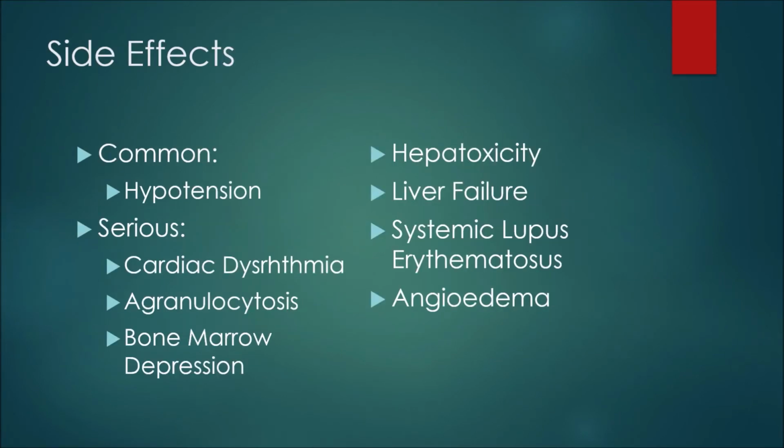As with all medications, there are some side effects or adverse reactions that patients may experience while using Procainamide. We'll go over some of those here now. The one common side effect with this medication is hypotension or low blood pressure. Now, some serious side effects would be cardiac dysrhythmia, agranulocytosis, bone marrow depression, potentially you may see hepatotoxicity or liver failure, systemic lupus erythematosus, as well as angioedema.